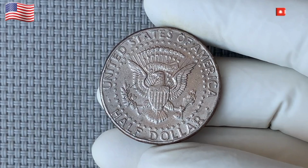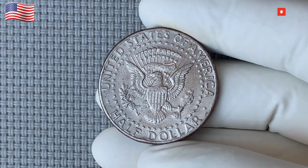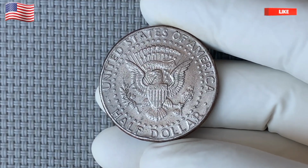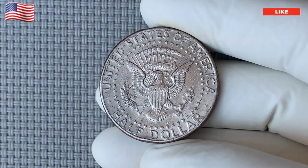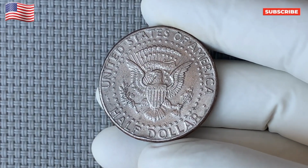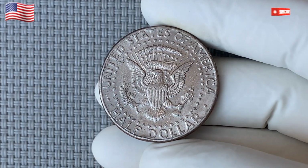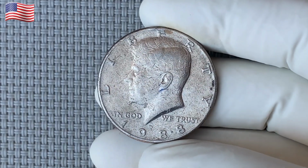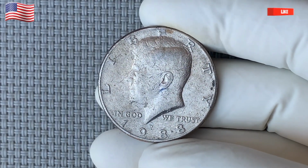Minting errors are rare mistakes made during the production process, and they can turn an otherwise regular coin into a treasure. For example, if a coin was struck twice or has an off-center design, it becomes a unique piece. Minting errors like these are highly coveted by collectors, and they can drive up the value of a coin exponentially.